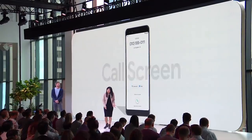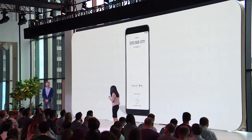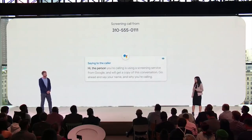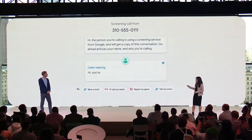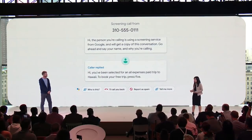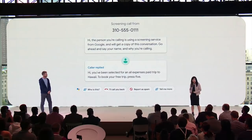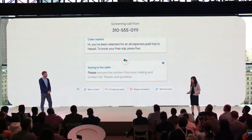When you get that call and you can't or don't want to pick up, just tap the screen call button and your phone will answer for you and ask who's calling and why. As you can see here, the conversation is transcribed in real time on your screen. You can decide whether to pick up, send a quick reply, or mark the call spam. You'll never have to talk to another telemarketer.